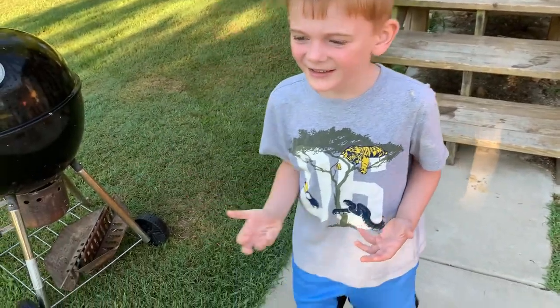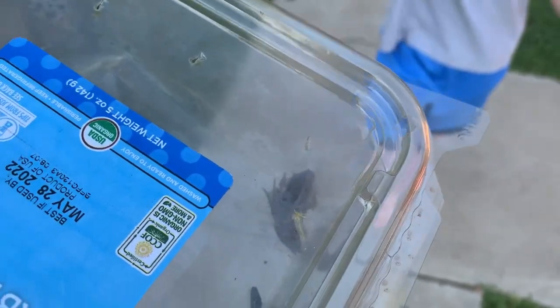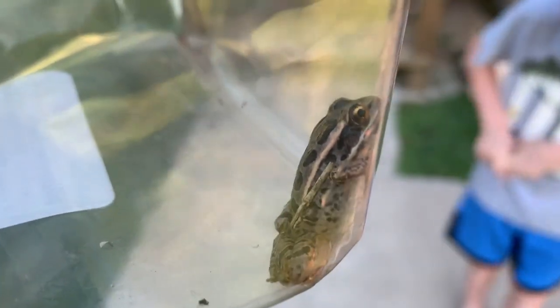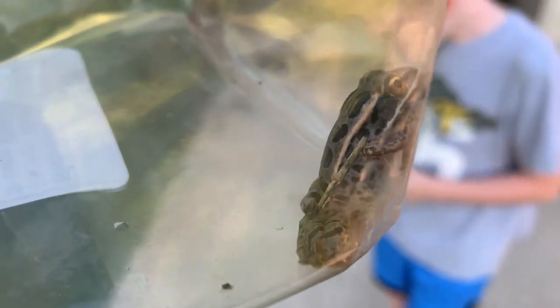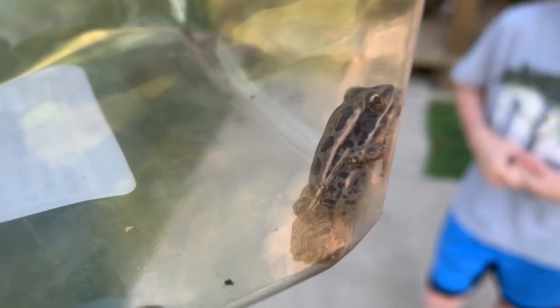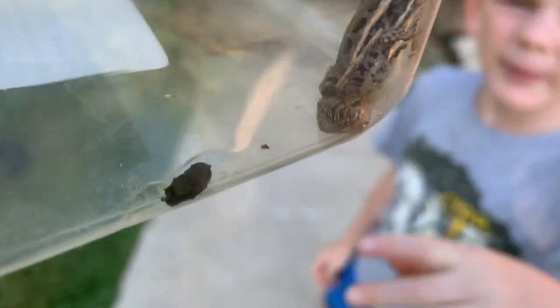All right, so let's talk a little bit about this. This is our frog. This is our 10th animal. So what kind of frog is this? Do you remember? Leopard frog. Okay, well, we think it's either a Plains leopard frog or a southern leopard frog, right? Yeah. And why are we confused by it? We think it's a leopard frog? Yeah, that's what we think. We think it's just a plains leopard frog.